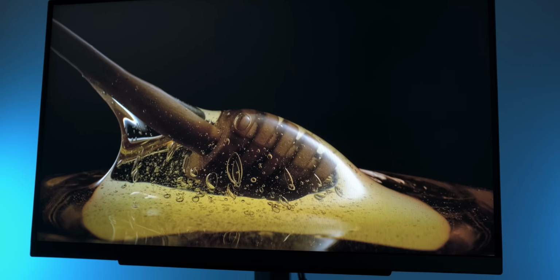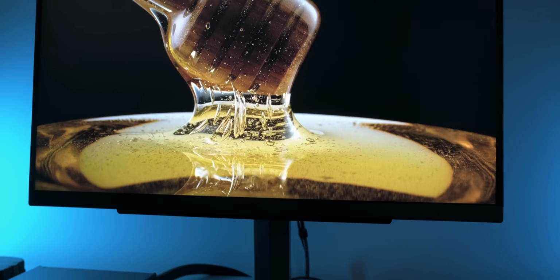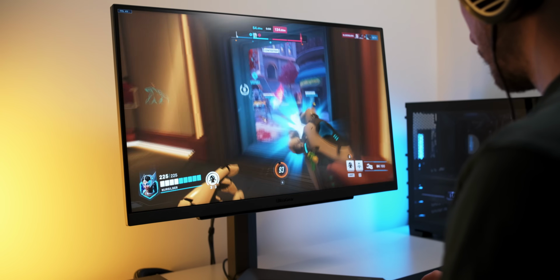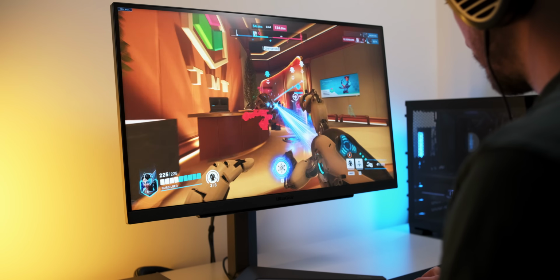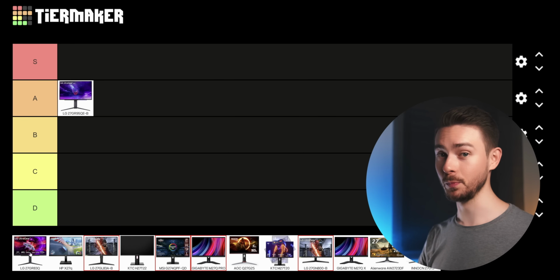Contrast ratio is also pretty good for an IPS at about 1100:1, but obviously not anywhere close to OLED. On the gaming side of things, we also get low input lag and fast response times. On paper, the response times of the OLED panel are several magnitudes better, but the difference in-game really isn't that huge. The price difference is pretty steep though.